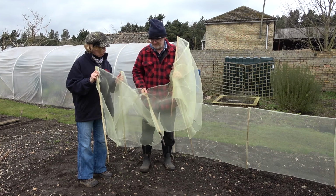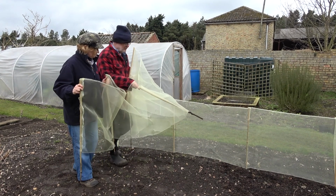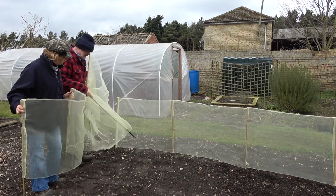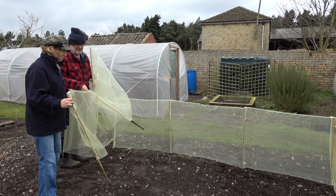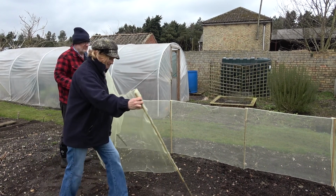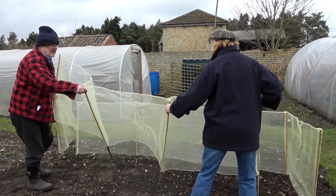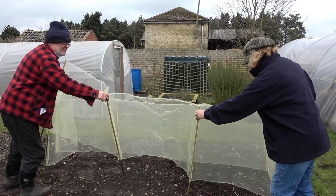And do you get one long piece, or do you get two? You get two pieces, so as you can see, one we've put together here already. So shall we put the other one in? Let's put the other one in then. So imagine we've sown some carrots. Looks good for carrots, doesn't it? Keep the carrot fly away. They're not supposed to be able to fly this high, are they? The female carrot flies.